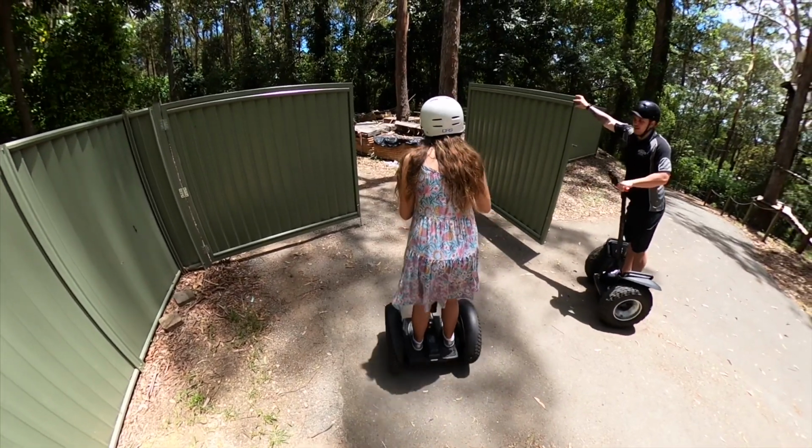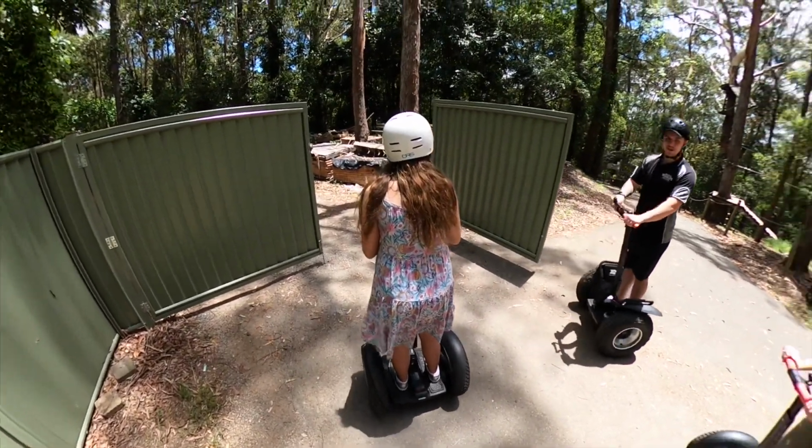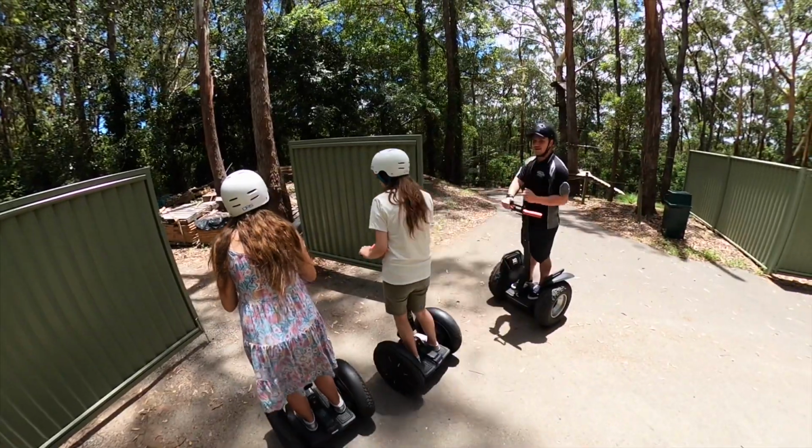More behind the scenes back in house area through here, guys. So not many people get the chance to go through here. So we're very lucky.